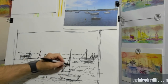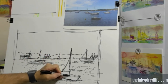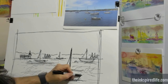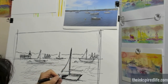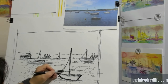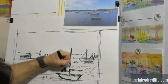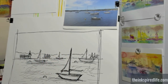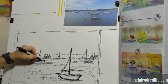So here's my boat. I'm just going to go over some of the lines I have. I just make them a little darker, just to pull things out a little more. You can probably hear the pen on the paper. So this one kind of popped out a little more, right, as I added lines to it. And I'll go back here and hit this one a little bit again.